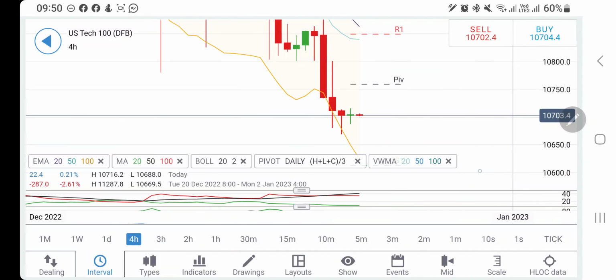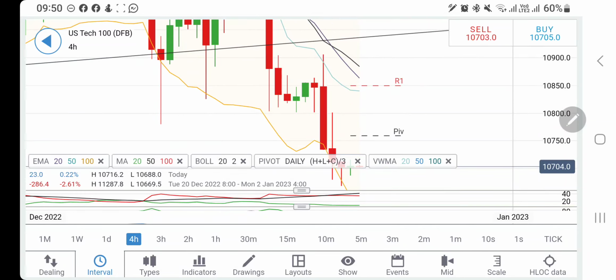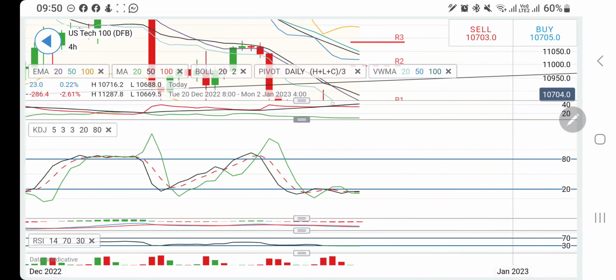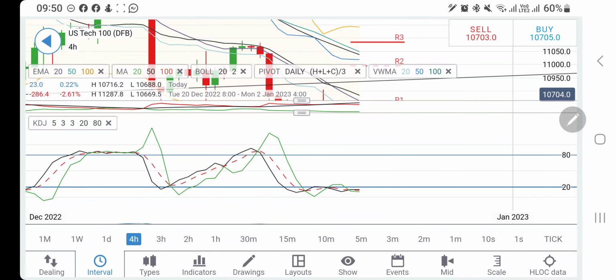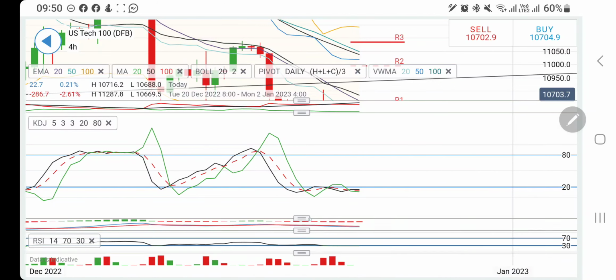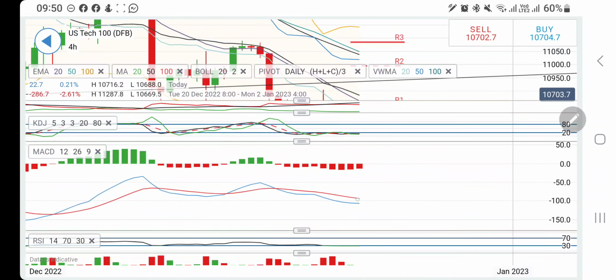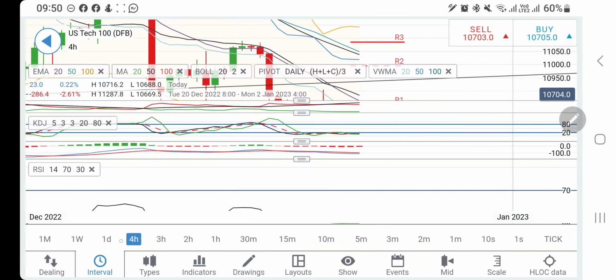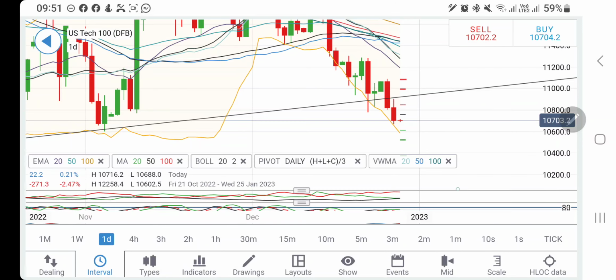And if you look at the 4-hour chart, now look at the 4-hour chart. See these two candles, diminishing body size indicating reversal. Once it trades beyond 10,720, buy for 10,760, 800, 850 and 900. Only beyond 900, consider this for a reversal. Directional movement extremely divergent and bearish. Stochastic is again oversold. The MACD is also divergent and bearish. The RSI is also oversold, and hence there is a possibility of a bounce.